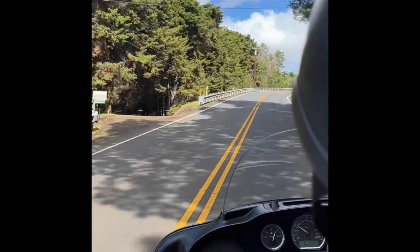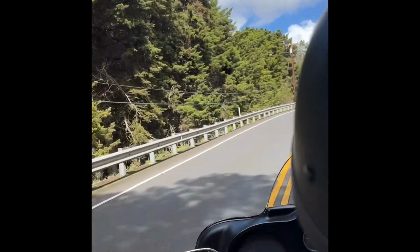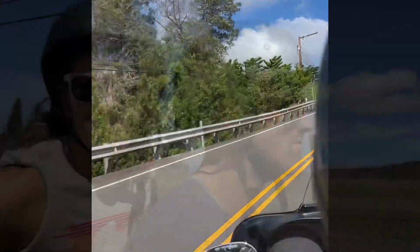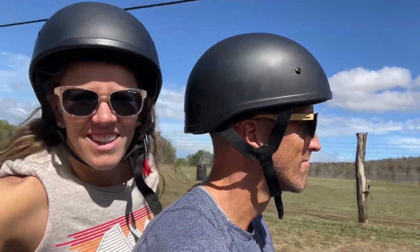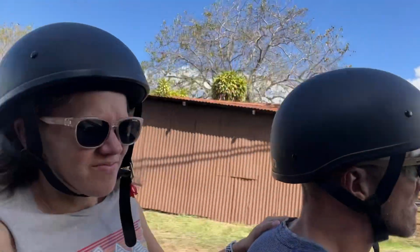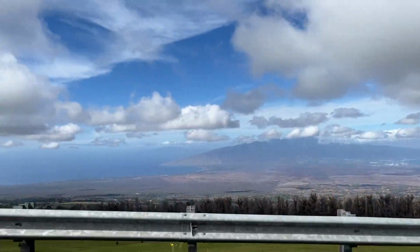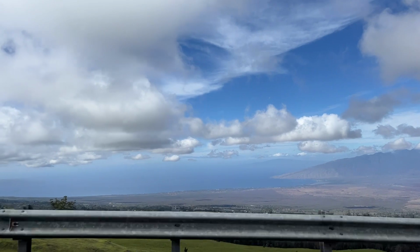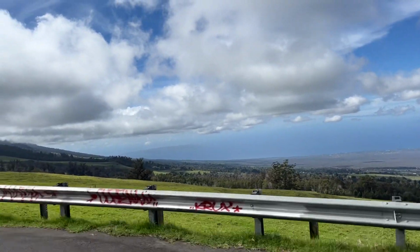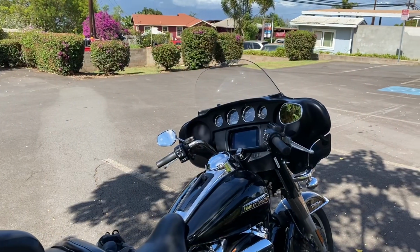And so we rented an Electraglide, and this was from Eagle Rider here in Maui. And you can see we're riding. This is my cameraman, my lovely wife, and we're just gonna take a little action shot. But this is something a little different. We rented a motorcycle in Kihei, and we are going up to the top of Haleakala. That's the dormant volcano that formed Maui.